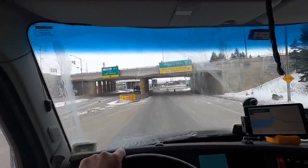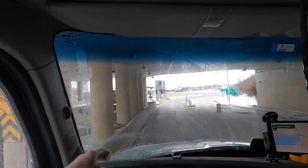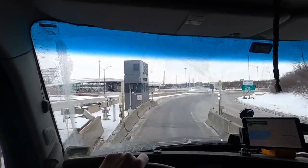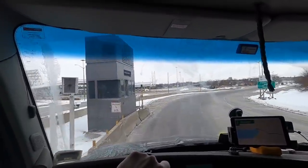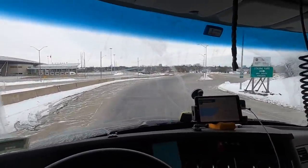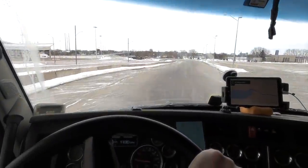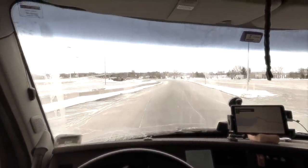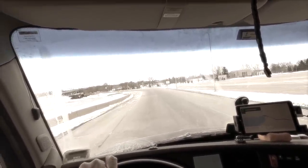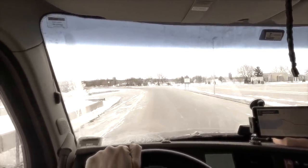This booth over here, what they do here is they scan my transponder. You see, they take my picture. So if you don't have the transponder, which basically pays for the border crossing, they won't let you in.